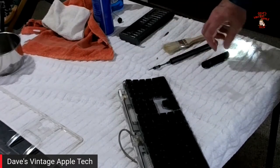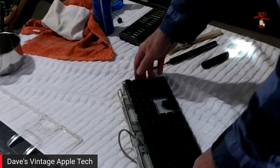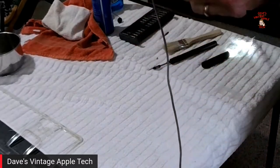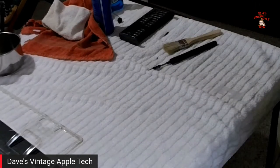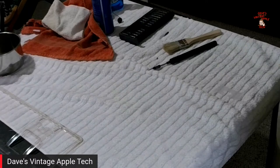So anyway, I lost track of what I was doing here. I think there might be a screw behind one of these keys here. So I'm looking to see. There's one here. That's what's holding the keyboard on here. I didn't realize these keys are very translucent. It's interesting.